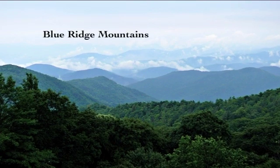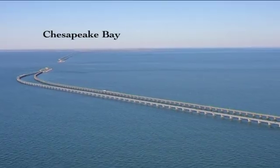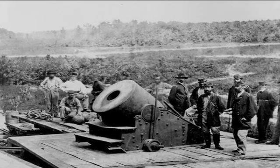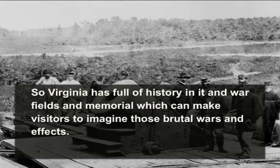The major geographical features of Virginia are Blue Ridge Mountains in the Appalachian Mountain Range in the west and Chesapeake Bay in the east. The land of Virginia was battlefield for most civil wars, and both civil wars and revolution ended in places of Virginia state. So Virginia is full of history, with war fields and memorials which can make visitors imagine those brutal wars and effects. Mountains and long golden beaches are prime attractions in the state of Virginia.